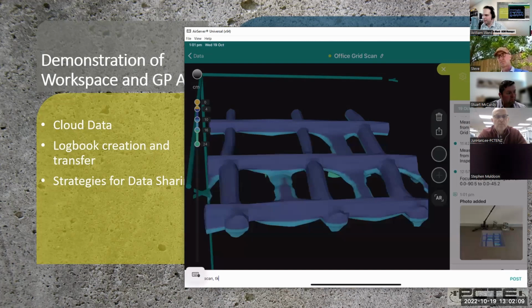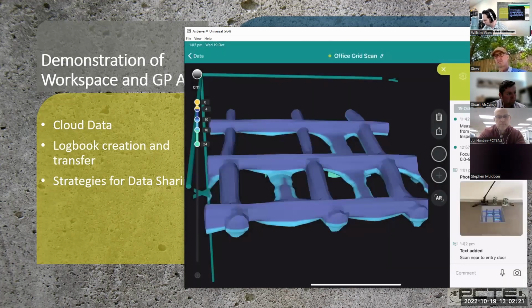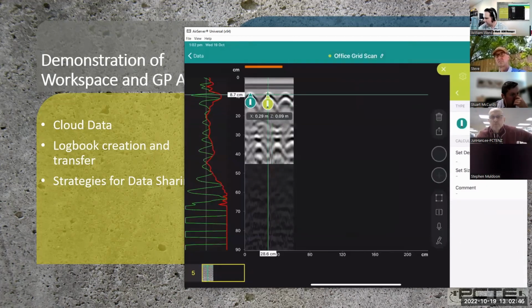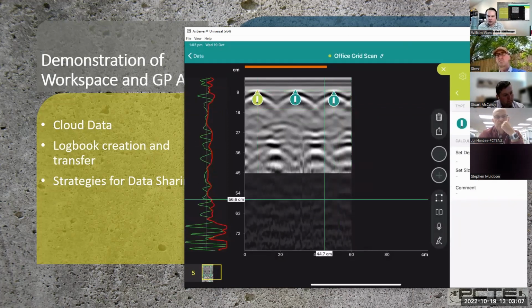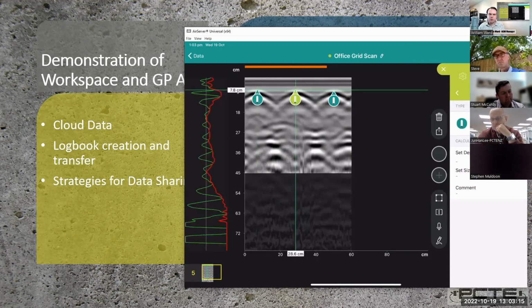I can use the built-in keyboard, or I can plug a keyboard into my iPad to have the right tool for the job. I could also use audio notes and record that as well. And I can start to mark information, because the scan has position data that you can move between, such as a position 72 millimeters from the start of the scan. If you want to export this onto a drawing, say, we can also do things like work out the distance between these two, 72 and 280, about 200 millimeters spacing between bars.